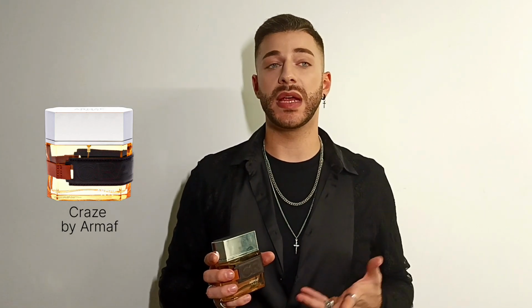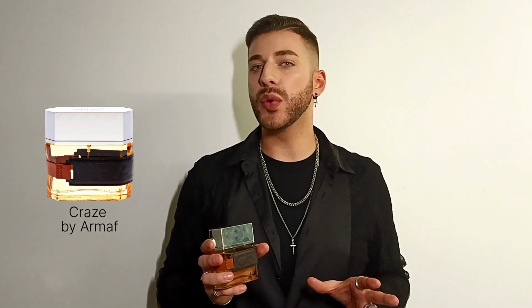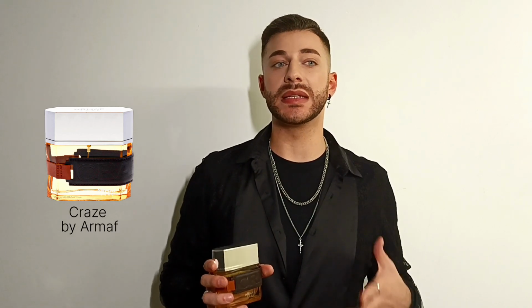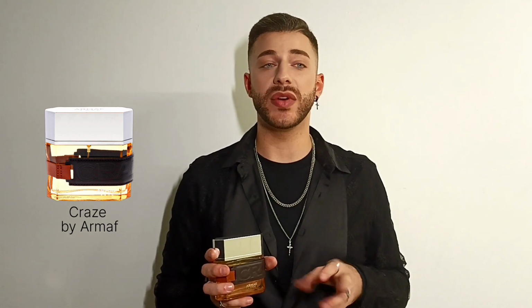I think it's perfect for fall and winter, so just for the colder days. Also great for layering. I get around, I would say, 6 to 7 hours. To me this is not an extremely long lasting fragrance, even though when I watched the reviews many people said that this is like a beast mode fragrance and they get 10 to 12 hours. I don't get 10 to 12 hours, but I do get a long lasting fragrance.